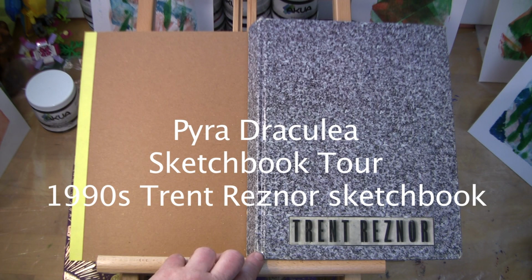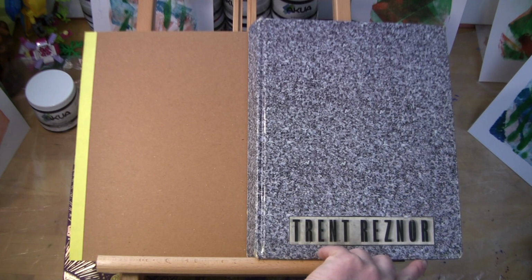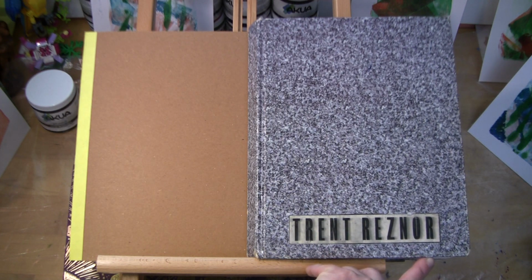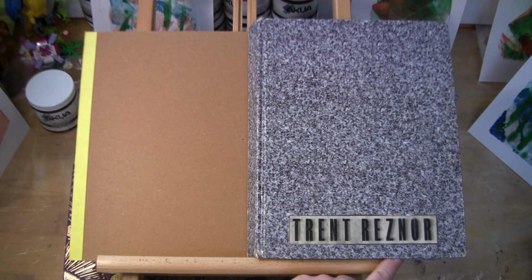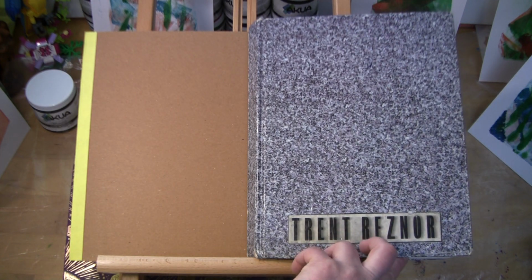It's one of my sketchbooks from the 90s. Anyways, let's have a look-see, and I will warn you, there's some stuff that's hilariously bad and cringe looking back at it, but hey, teens, right? Anyways, let's have a look.